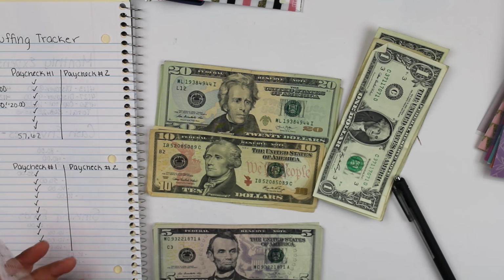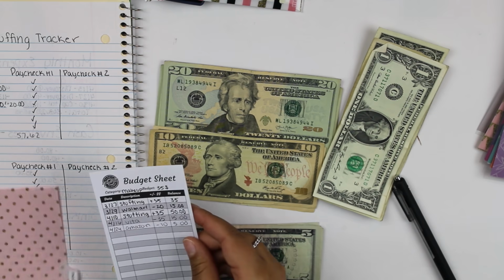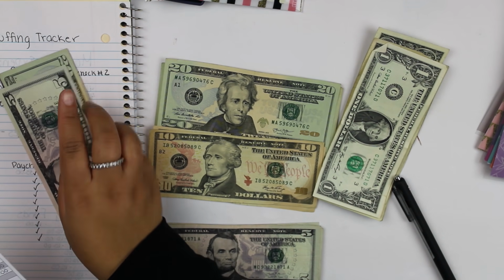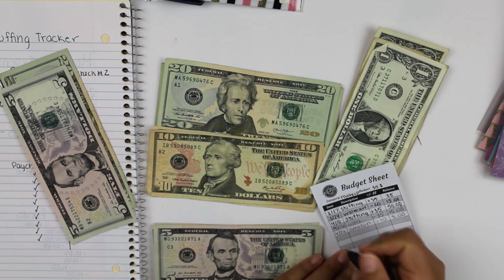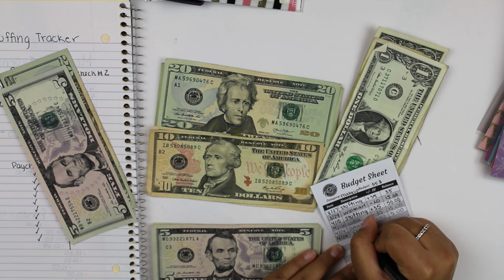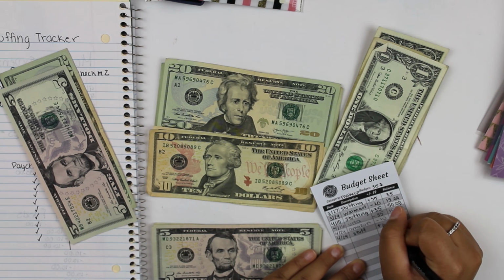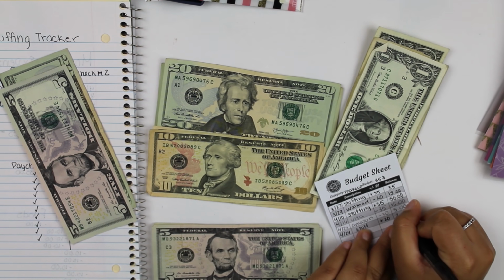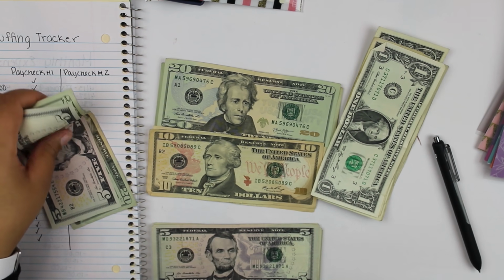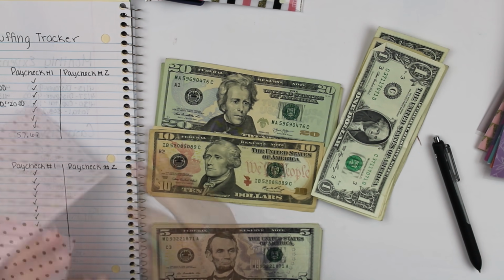Makeup and toiletries should have $5 in it, which it does. And this one is going to get 20, making it 25. So 24 stuff plus 20 equals 25. Perfect. Just going to go ahead and put that in the envelope as well.